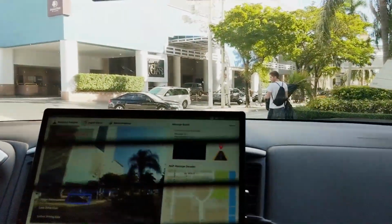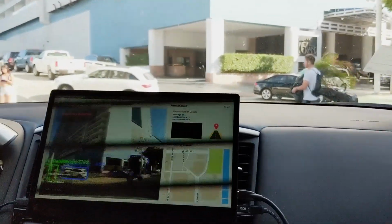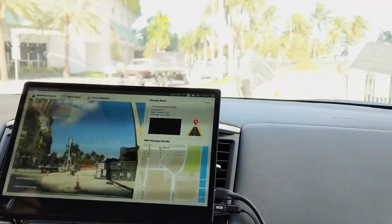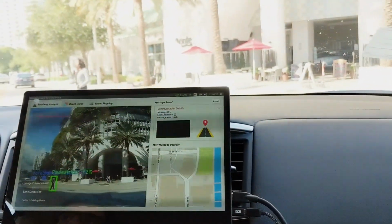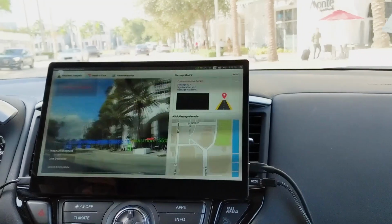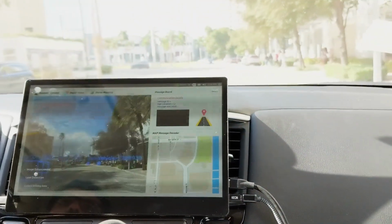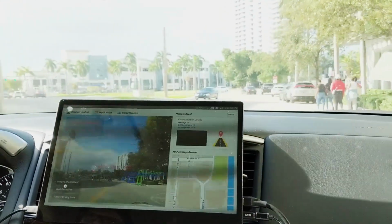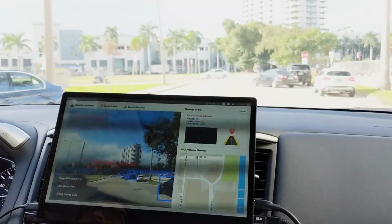This is a good application that we designed for Miami downtown area, because in this intersection, if you are using Google Maps navigation, it will tell you to make a left, but there is a no left turn sign, and our system will generate another routing that will safely navigate you to your destination.